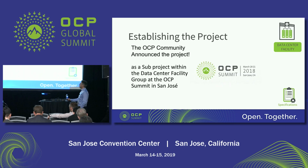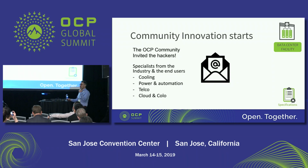And then you establish the project, and we launched it last year here as a sub-project within the data center facility group. And everybody is welcome to contribute. That's the idea of the OCP community. So the community invited the hackers, and now things started to happen. The specialists from the industry, of course, with cooling, power, automation, construction, as Brevin told us this morning, this is the content of data center facility. But also, of course, the stakeholders who will use these solutions need to be there and contribute: the telcos, the colocation guys, the hyperscalers, the enterprise users. Everybody needs to be in this process.